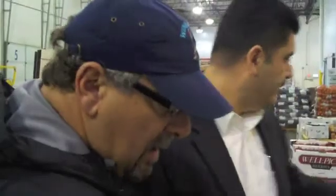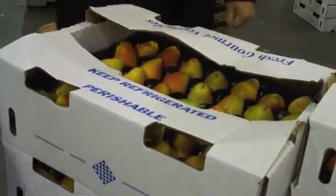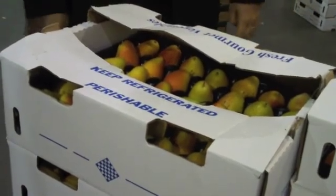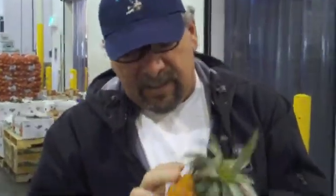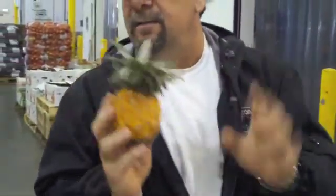The reason we pack them like this is that all of this goes to Vegas. We have people who sort out all the fruit, making sure you get uniformity and quality. The trip from here to Vegas is pretty far, so we want to make sure we don't mess up. Line them up, fill them, and put the cap back on.